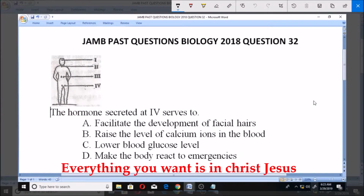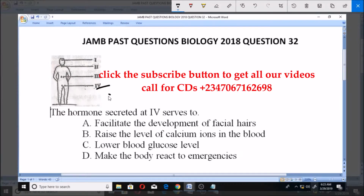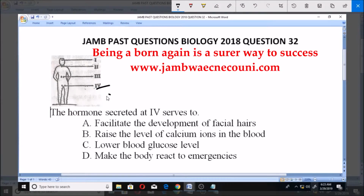Question number 32. The hormones secreted at IV serve to: A. facilitate the development of facial hairs, B. raise the level of calcium ions in the blood, C. lower blood glucose level, D. make body react to emergencies.